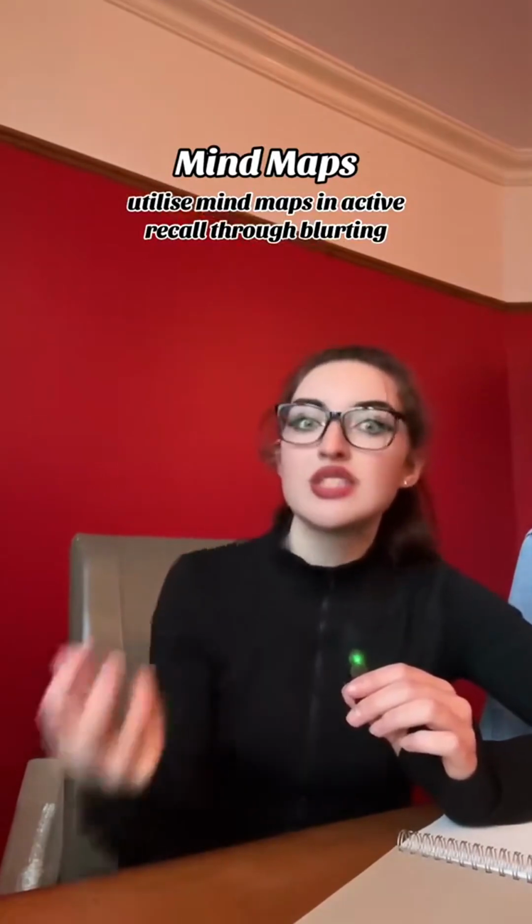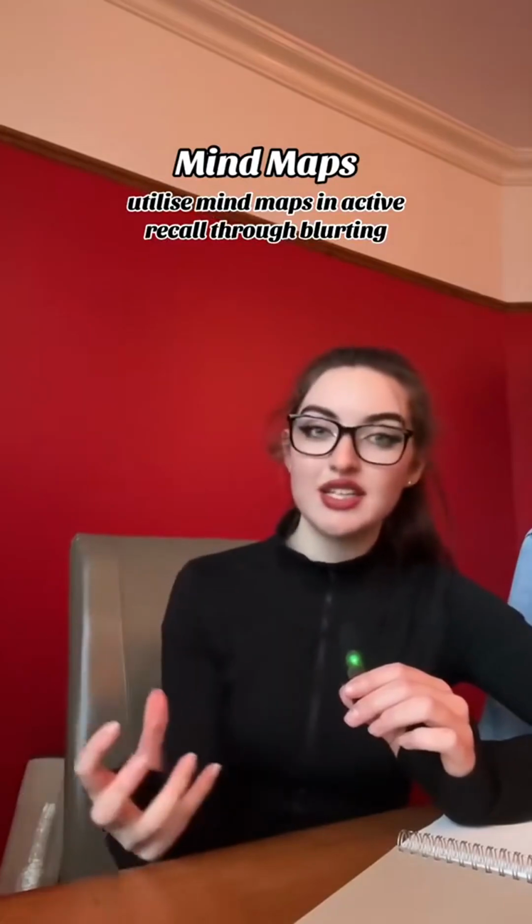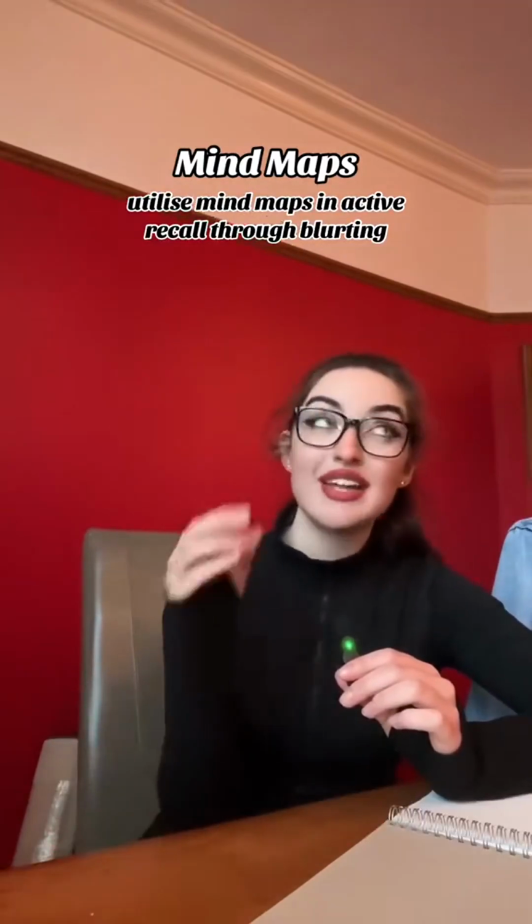It's really great to use mind maps in your active recall through blurting as well. You might want to try and recreate this mind map on electrolysis without looking at your notes. You want to know what is electrolysis, how does it work exactly. Actively recalling the information, knowing how things interact, write it down on a piece of paper, and then correct what you got wrong. This is so key for identifying gaps in your knowledge.